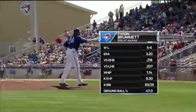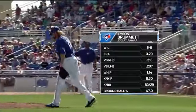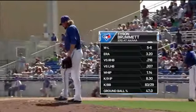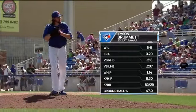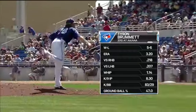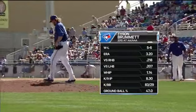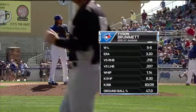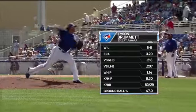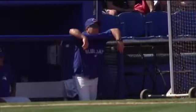A look at the numbers for the Jays' new pitcher from AA and AAA, Tyson Brummett, here in the 9th inning. There's numbers. Good ERA, 3.20, tall guy. As he comes in, he's got a fastball, a little bit of a curveball. There's numbers in the minor leagues last season. I do not have any stats for him this spring. So he gets a chance to pitch for the Blue Jays. Let's join Arash Madani as we were talking about pitching.